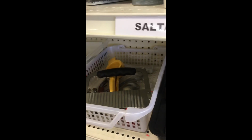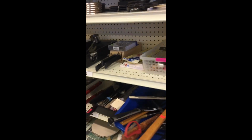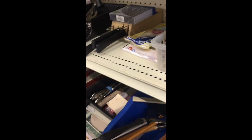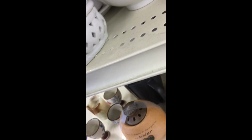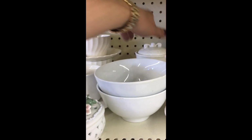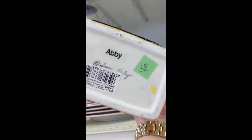Salt and pepper shakers, so cute. Some coasters. Those coasters were made out of like carpet though or something. It was really weird. It was the weirdest coaster I think I've ever seen. Not really too much interesting here. Cute little trinket there.